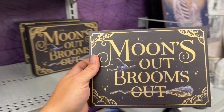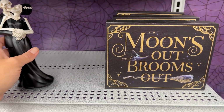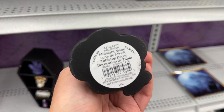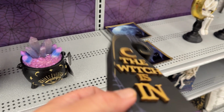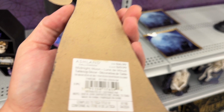All right, moon's out, broom's out, baby. $12.99. It's just a simple little wood sign. We've got the Bride and Frankenstein having their solid black occasion, $13. We got a cheap little wooden sign with some glued on embellishments. As you can see, it's already chipped. And I did not do that.